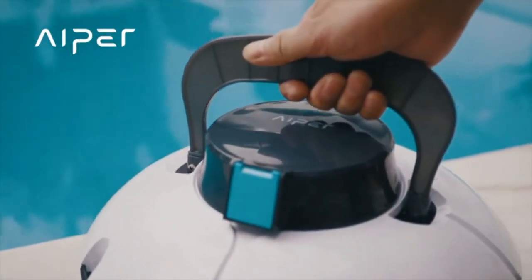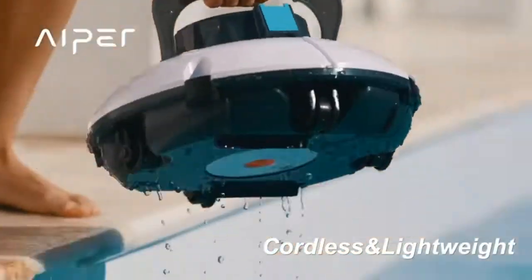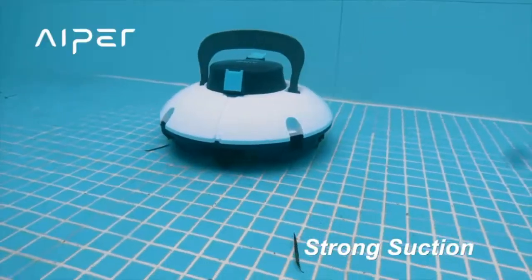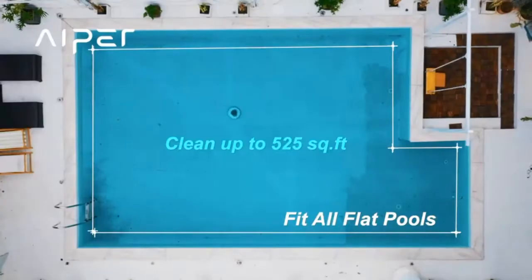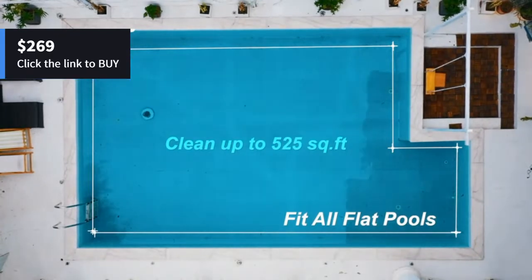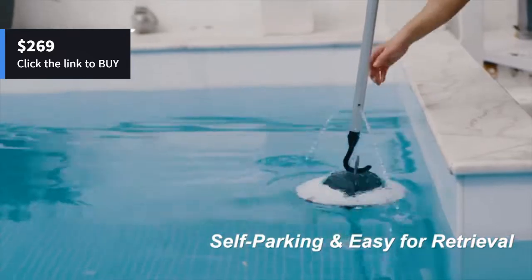Number 7. The AIPER Cordless Pool Vacuum is a 100% cord-free solution for cleaning your pool. With a runtime of up to 50 minutes, this robotic cleaner is ideal for above-ground pools up to 30 feet in diameter, and in-ground flat-bottom pools up to 15 by 35 feet in only one depth.